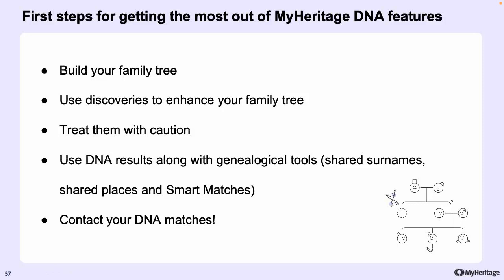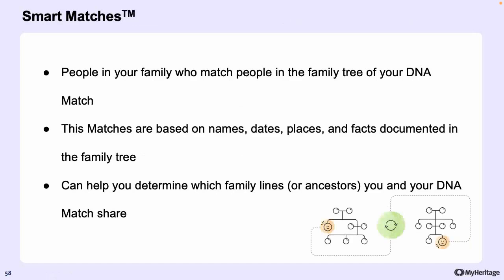And let's talk now about smart matching and how you can use them. So we said smart matching can help you enhance your family tree. What are smart matches? Smart matches are people that are in your family tree, your ancestors or other people that you've put in your family tree, who also match people in the family tree of your DNA match. And MyHeritage found these two individuals to be the same person by its algorithms.